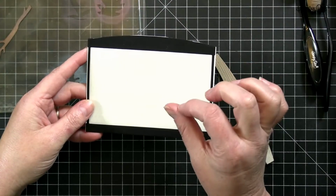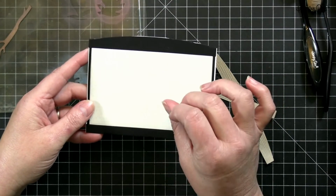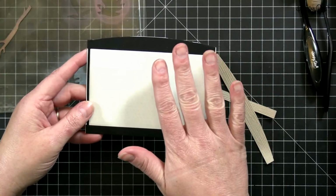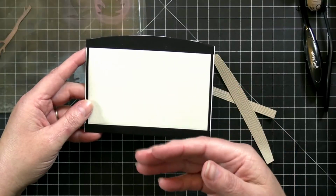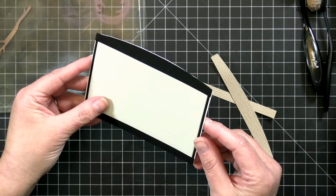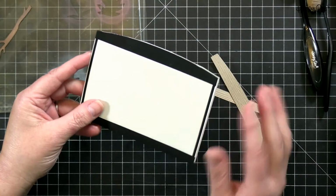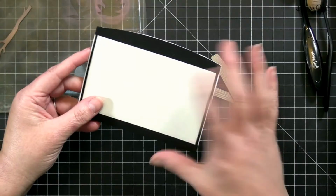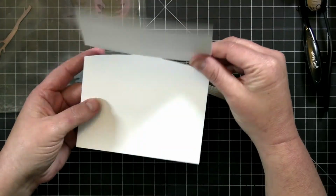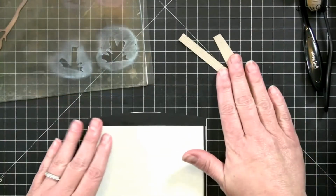So if you wanted to get super fancy and cut vellum or a clear acetate or something like that to make it actually look like some sort of tank or aquarium or terrarium, you could do that. I put a little bit of light green polka dot paper back here just because I wanted it to have a little color instead of it being stark white. And then I just did a little hinged card in the shape of the tank. And then we've got our little wooden pieces.